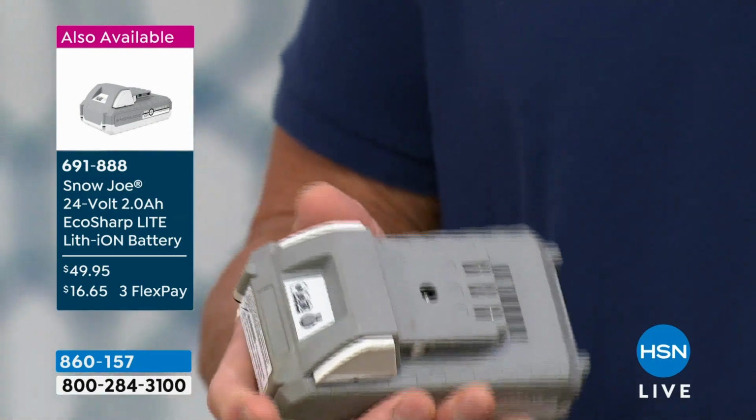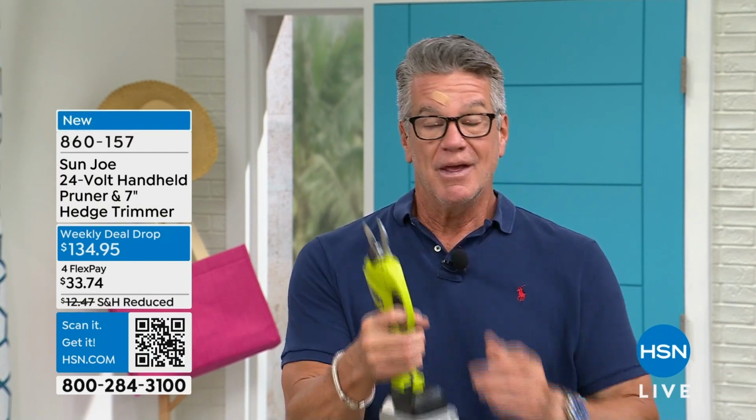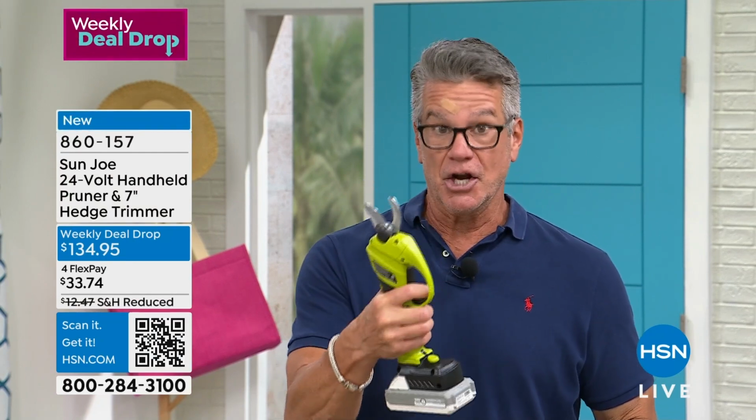And then when you're ready to get to work, you grab it, you lock the battery in, make sure it's tight, you got all your safeties on, you're good to go. That is just the cutter.